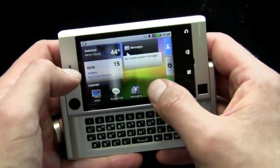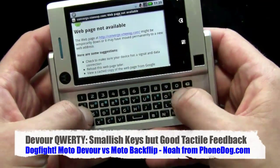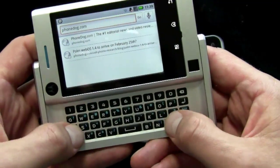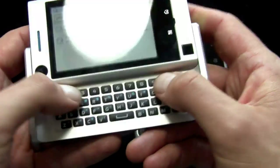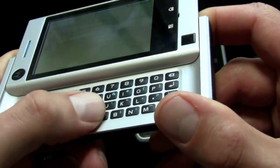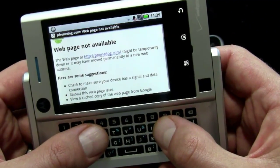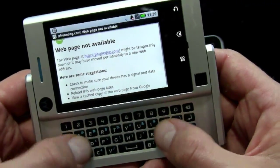We'll go to the browser here, and we'll type something in. Type in phone dog. And the keyboard, even though the buttons are smallish, because they're separated from each other, because they have a decent amount of doming to them, so there's a decent amount of travel, and because they're kind of a nice tactile, soft grip plastic, I find them very easy to use, much easier to use than, looks like my Wi-Fi isn't connected now, much easier to use than the Droid's keyboard, like I said.